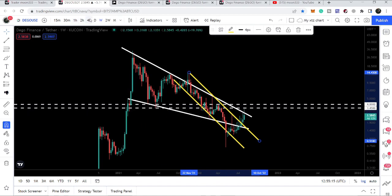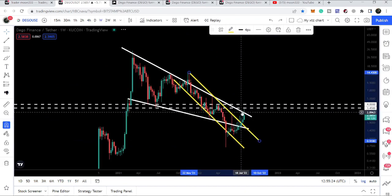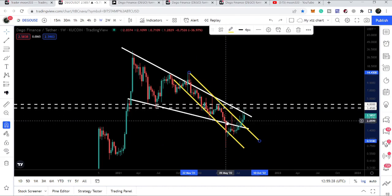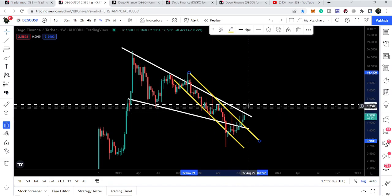If I switch to the smaller 4-hour time frame, you can see we had a rejection by this resistance, moved down, and again we are moving up to make another attempt to break out of this resistance. But after breaking out of this down channel, there is now a very high possibility that we can break out of this resistance of the wedge and also this resistance zone.